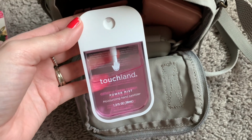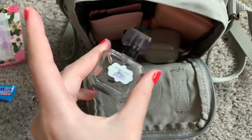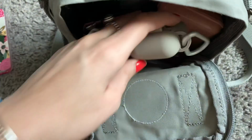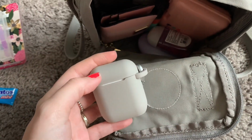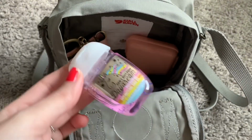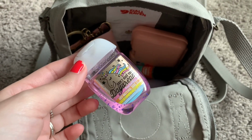Next is my hand sanitizer. This stuff is pretty cool and it smells really good. Then I have the little Victoria's Secret Herbal Teas perfume. It smells amazing. I love it. Next I have my AirPods, which I changed the case to a gray so that it matches the bag. Looks like I have another hand sanitizer from Bath & Body Works. Stuff smells really good.